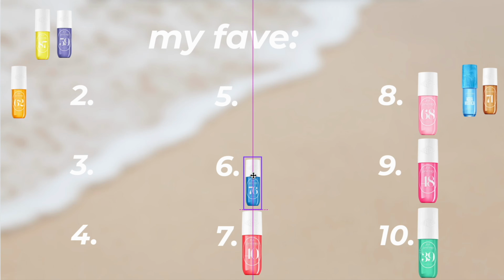This is honestly where the ranking got kind of hard, because I think these top 6 are just absolutely superb scents. So having to actually rank them and put them in order was a bit of a challenge, but I think I got it completely figured out. So in 6th place is Cheirosa 76. This is formerly known as After Hours. This was a limited edition fragrance that came back.